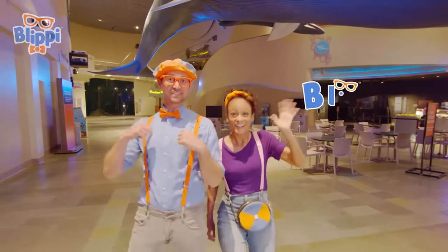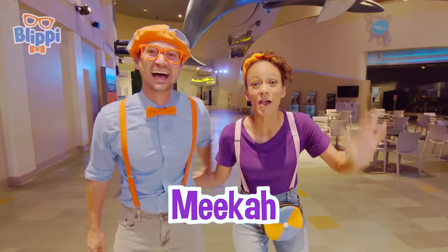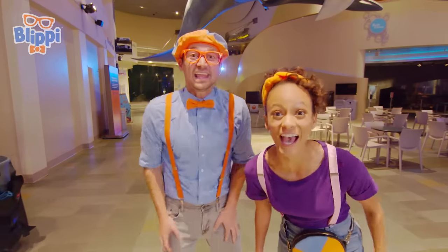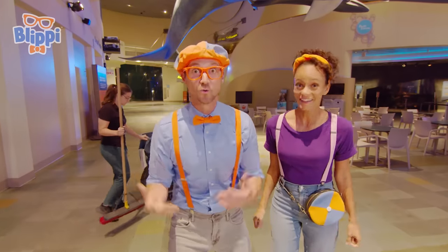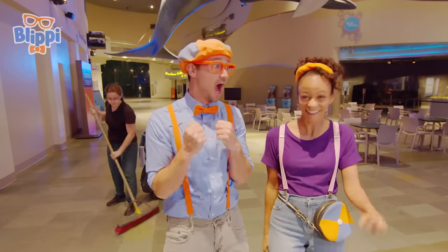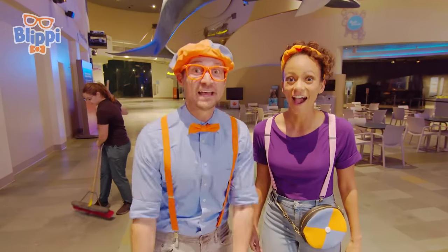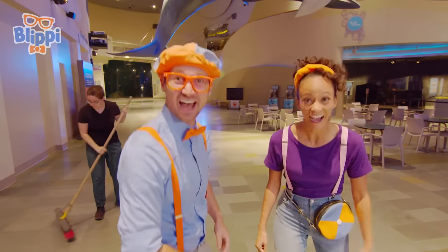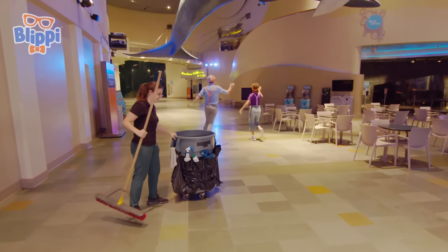Hey, everyone. It's me, Blippi, and I'm with my best friend, Mika. Hi, everyone. We're at the Aquarium of the Pacific in Long Beach, California. It's actually nighttime, and this place is closed. But we got special permission to be here at night. That gives me a great idea. Let's have night at the aquarium. Let's go. Come on. Hi, Blippi, Mika, have fun. See ya. Thank you.